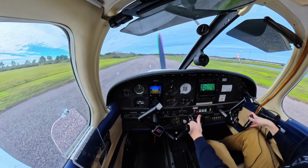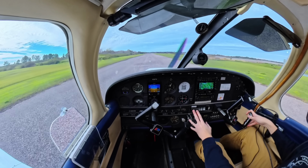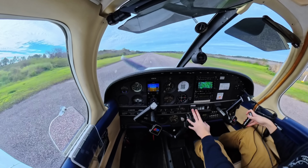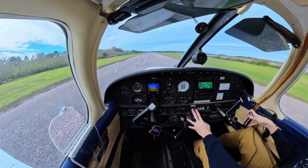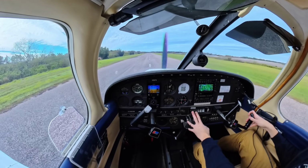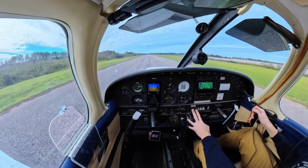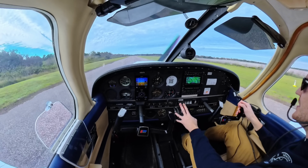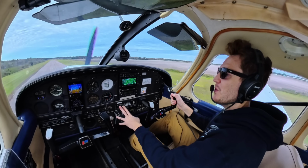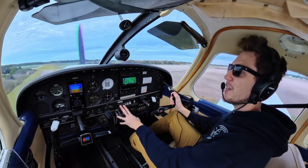Here we go, let's go. Slide crossing from the right. Alright, thrust set. Everything's green where it needs to be, the airspeed's alive. She's light, she wants it, 65, rotate. Welcome to the sky. Here we go again.